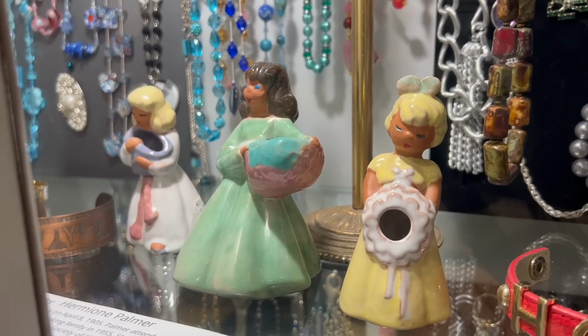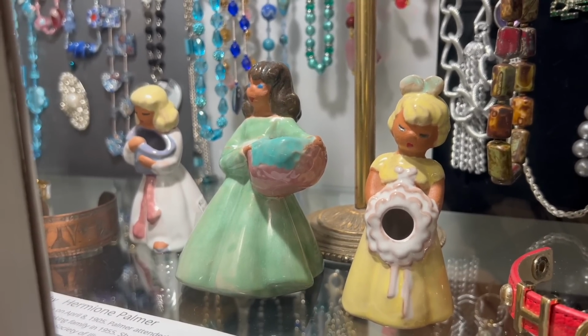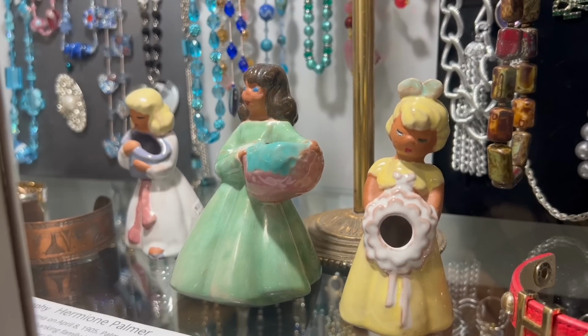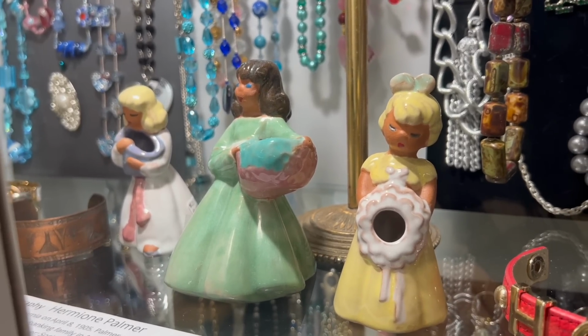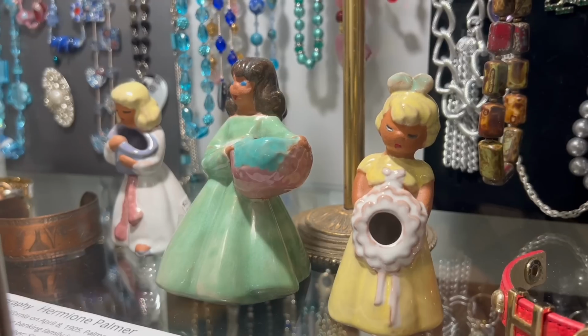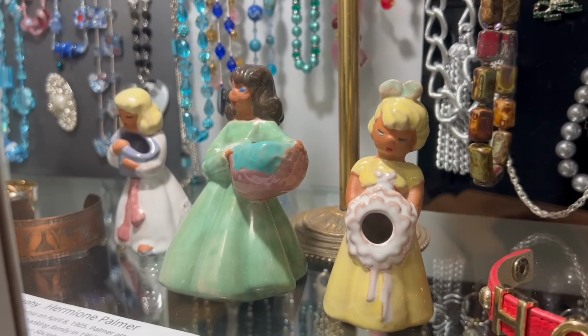These cute little ceramic redware pieces are by Hermione Palmer. She was a graduate of UC Berkeley and worked in the 1930s and 40s before she married into the Chase banking family. These little pieces are priced about $50 each.